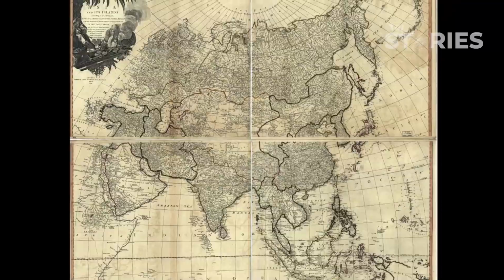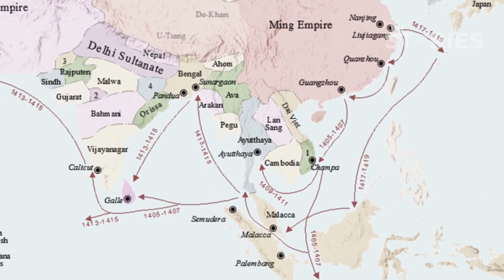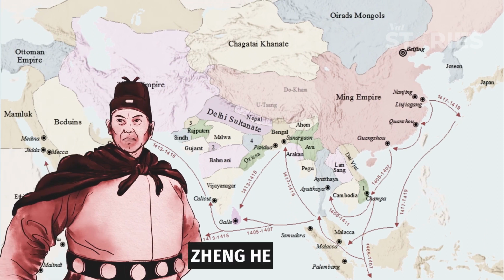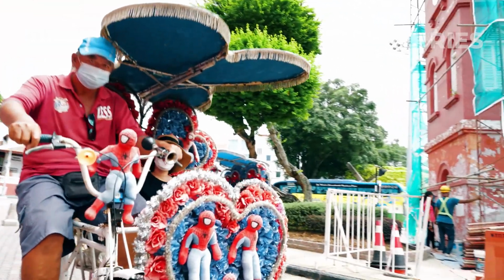Now, the world looked very different from what it looks like now. This is a map of all the dynasties and countries that existed in the early 1400s, mapped by the great Chinese explorer Zheng He.